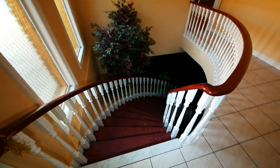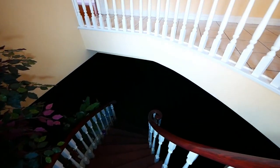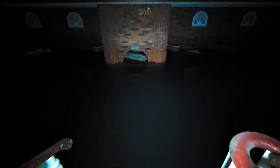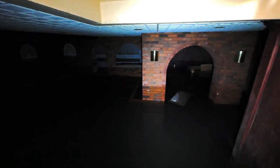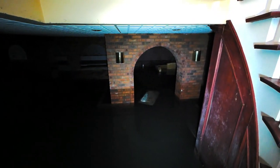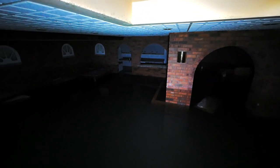Okay. Look at this. Unbelievable. Look, I don't know if you can see, it's really dark. But see that fireplace? The water is right up to that. Oh, man. So this is a whole other... The whole basement is flooded, so we can't go in here.